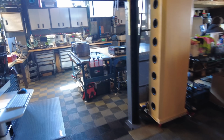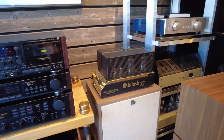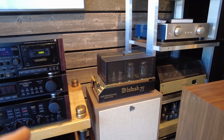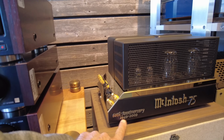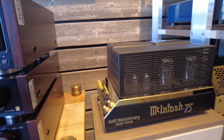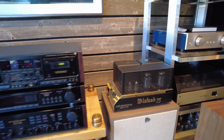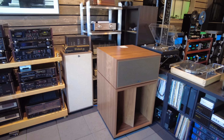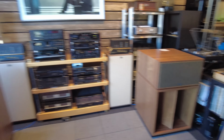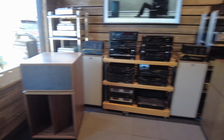And then let me show you something cool. This is more into the collector realm. This is the 60th anniversary MC75 monoblocks commemorating 1949 to 2009, which is 60 years. This is in a gold finish, very collectible. I've got 2 sets of these. Right now they are powering our Scalas from Klipsch. Great combination, MC275s with Scalas.